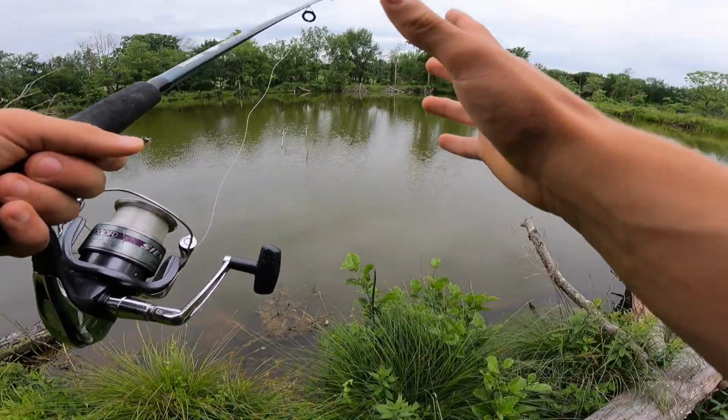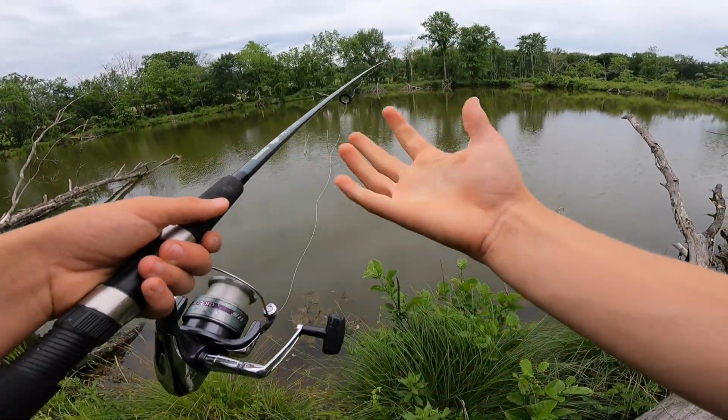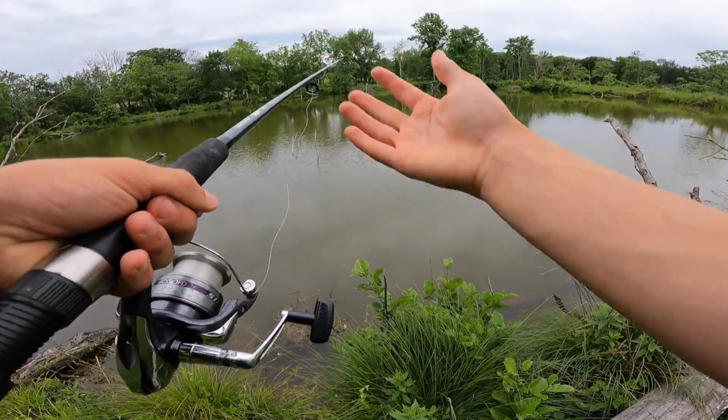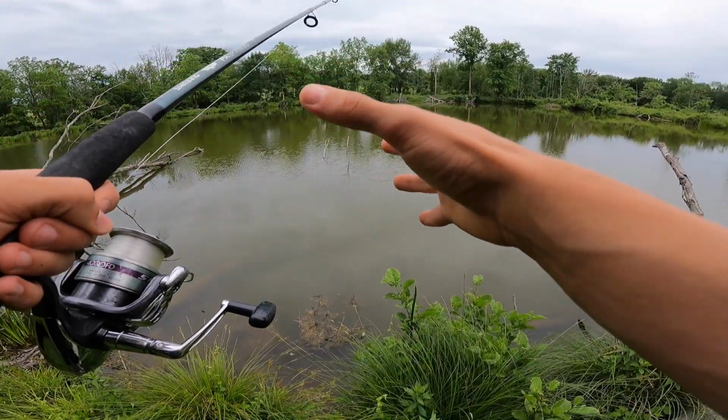But anyway, if you guys do want to see me carp fish more, get on some bigger carp, maybe stay out for longer, do a little bit more research on how to catch these fish. This was kind of the first little taste of carp fishing on the channel.